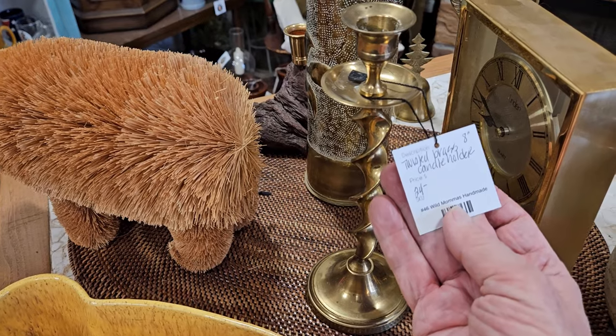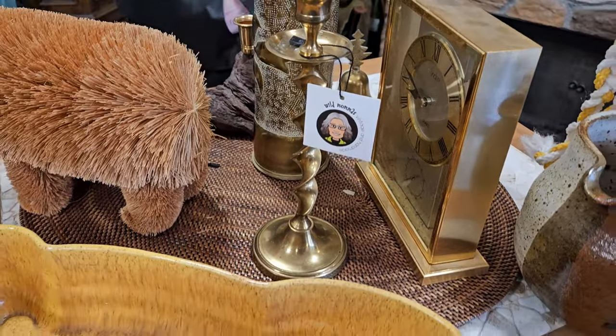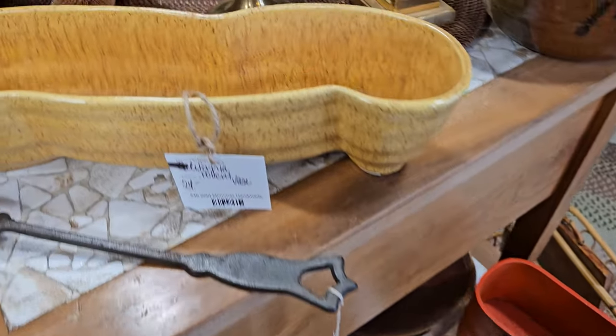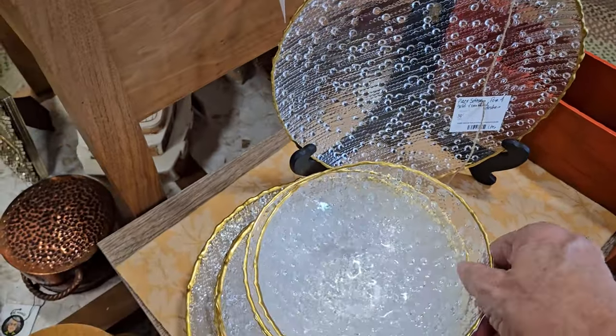That's an 8-inch brass candle holder for $24. Yeah, we have just one like that, but we have two of them that are taller than that one. This is cool. I've always liked this size better. I think I have two that are. These are different, aren't they? Look at this.